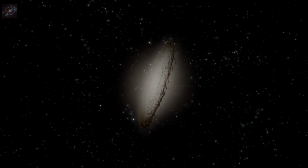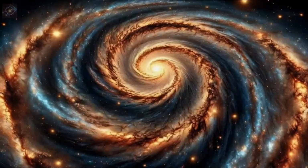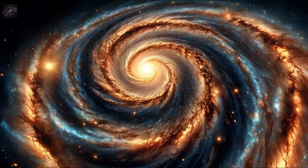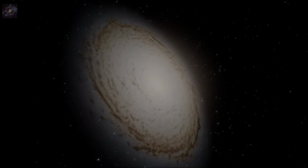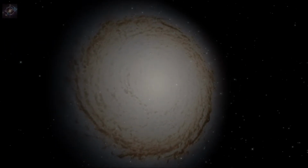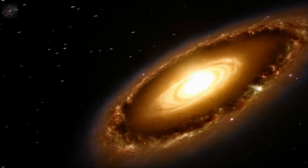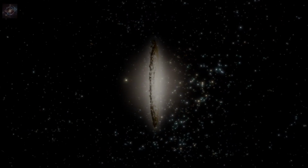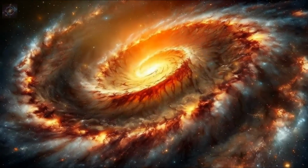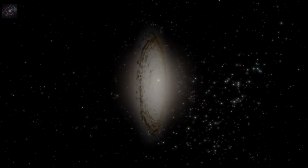One of the most intriguing aspects of galactic research involves uncovering the role of dark matter. Observations of galaxies, including the Sombrero Galaxy, suggest that their visible mass, stars, gas, and dust, is insufficient to account for the gravitational forces required to maintain their structure. Instead, an invisible, enigmatic substance known as dark matter provides the necessary mass to hold these cosmic entities together. Studies indicate that up to 90% of a galaxy's total mass may be dark matter, yet its nature remains one of the greatest mysteries in astrophysics.